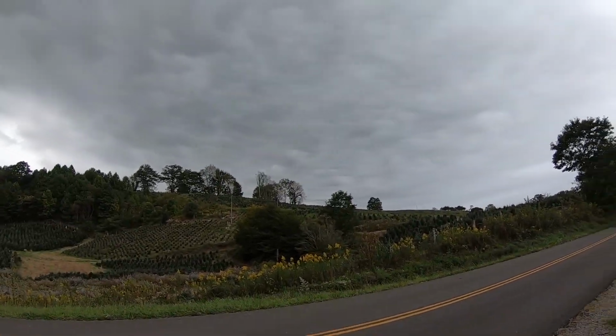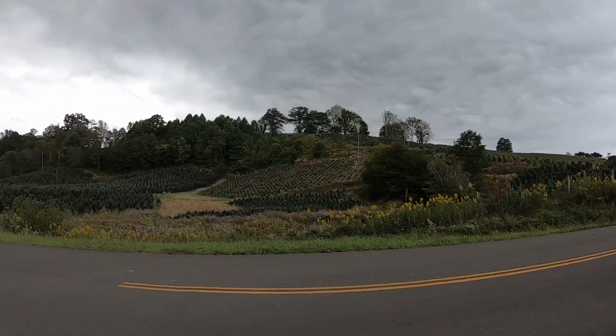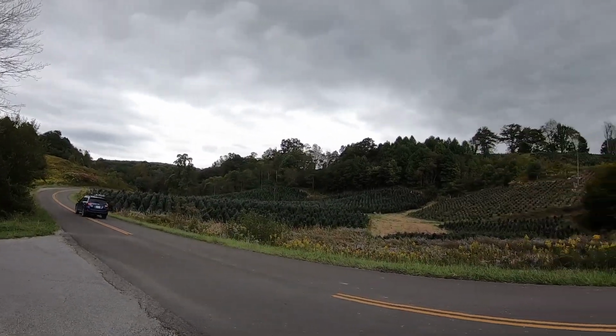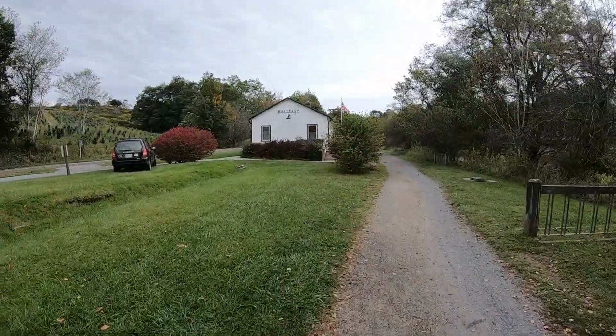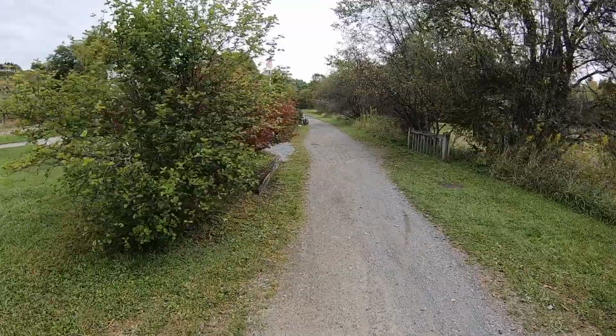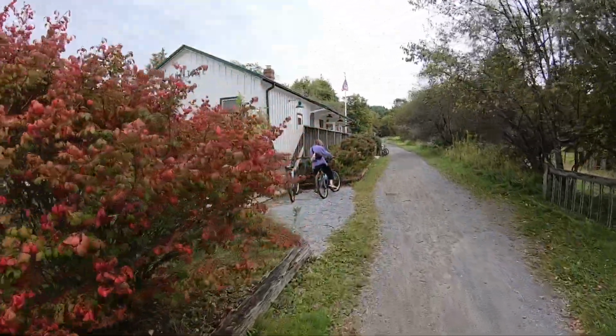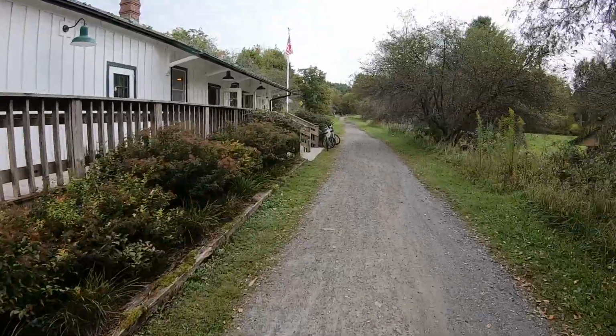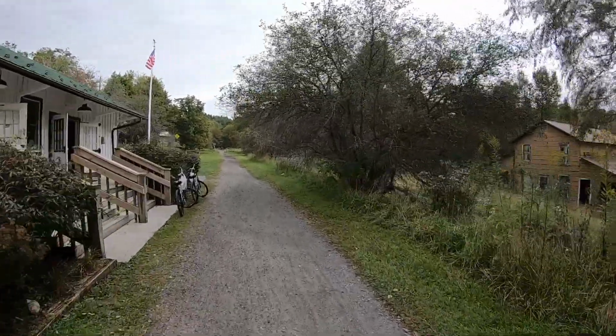Right here there's a big Christmas tree farm across the street. Looks like people have already been out tagging their trees. It's got little colored markers on the top of some of them. All right, here's the White Top Station. It's from the old railroad line. Feels like it's about 40 degrees.